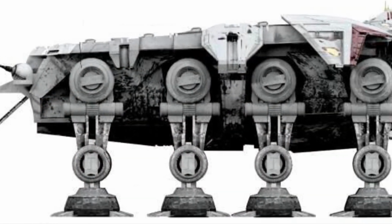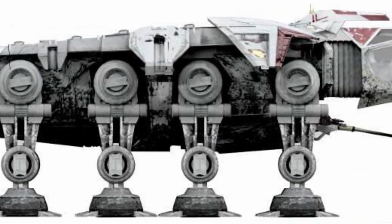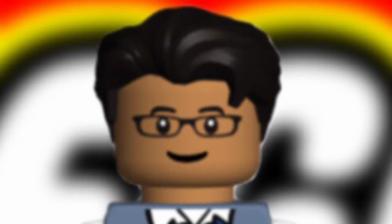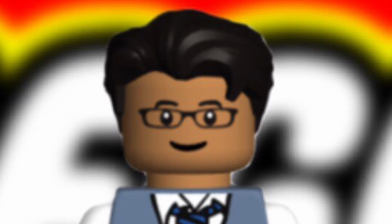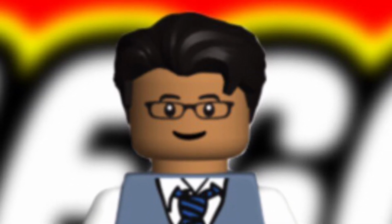AT-OT Walker could do without. You never see it in the Clone Wars. It's only in episode 3. But as I was saying, this set is such an amazing play set. Came with 2 huge vehicles, so I love this set, and I'm very biased because it was my first ever big LEGO Star Wars set, so nostalgia also, and it's just a great Clone Wars set.